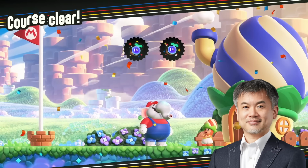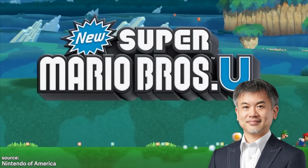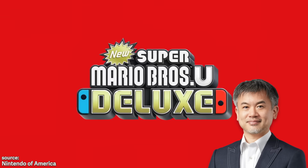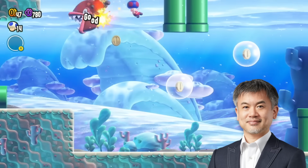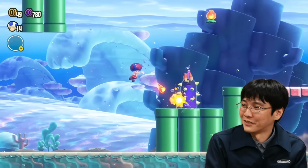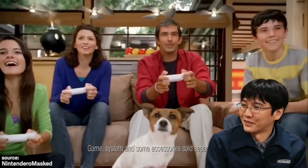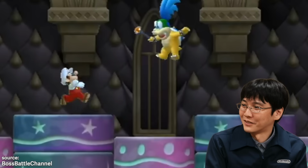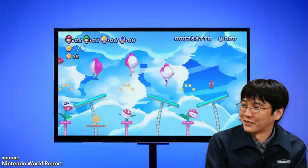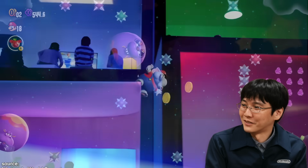Next is Shiro Mori, who was the programming director of New Super Mario Bros. U, and then served as the full-fledged director of New Super Mario Bros. U Deluxe. For Mario Wonder, he once again served as director. Now, we can't forget about Masanobu Sato. His first time working on a 2D Mario game was New Super Mario Bros. Wii, where he was credited with giving the Koopalings life through animation. With New Super Mario Bros. U, he moved to being the lead of design and now serves as the art director of Mario Wonder.